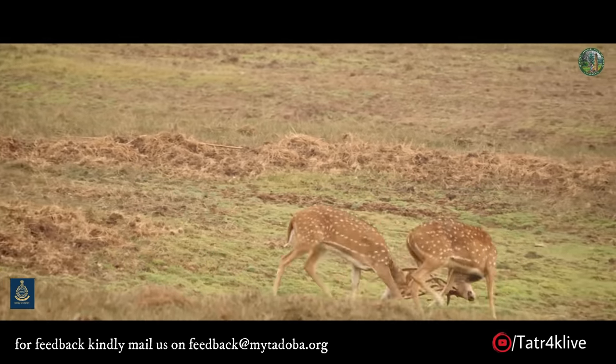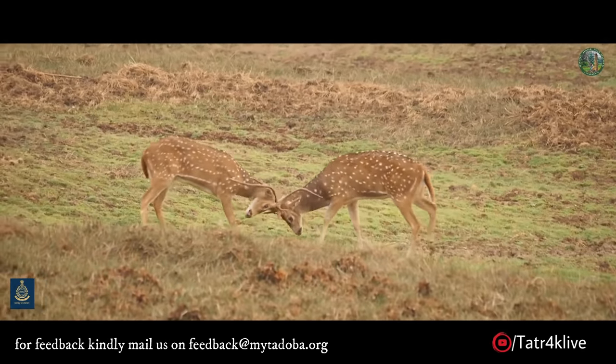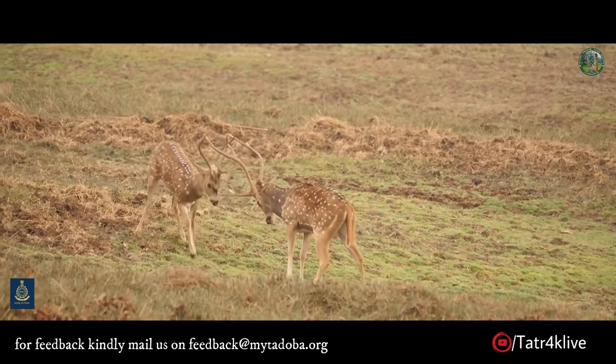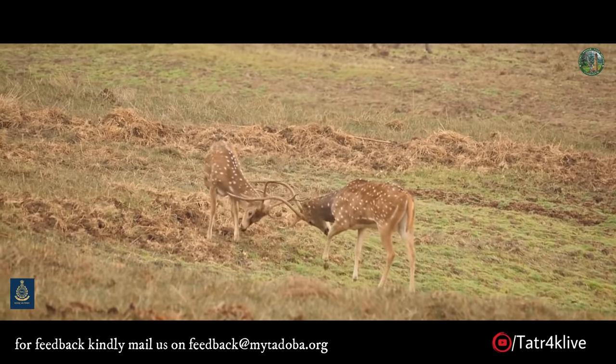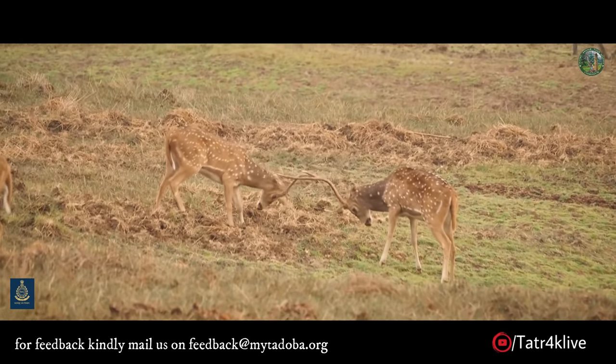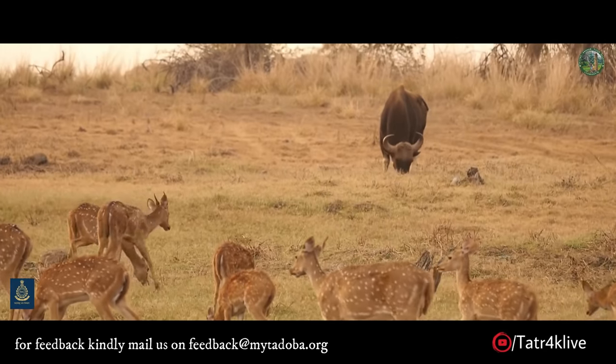The winner of the two spotted deer will show off by wearing a crown made out of grass on the antlers. He tries to show off, so the other spotted deer who are ready to challenge will have to fight him and then take the females.